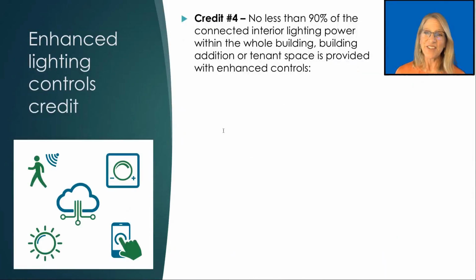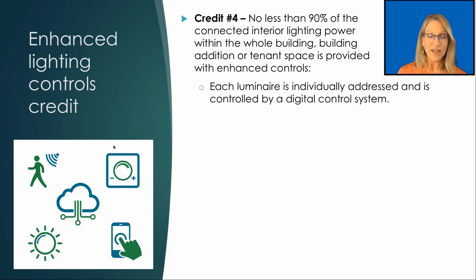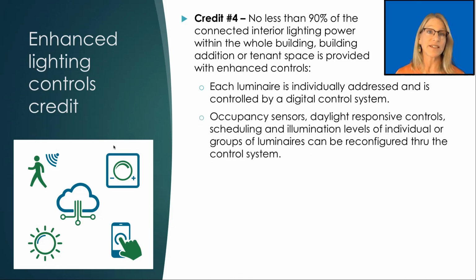There is an additional efficiency package credit for enhanced lighting controls. A project can comply with this credit if at least 90% of the connected interior lighting power is provided with enhanced controls. The features that the controls must have to qualify include that each luminaire must be individually addressed, and it has to be controlled by a digital control system. The controls need to include occupancy sensing, daylight responsive controls, and then scheduling and illumination levels of the individual or groups of luminaires. They need to be able to be reconfigured through the control system.